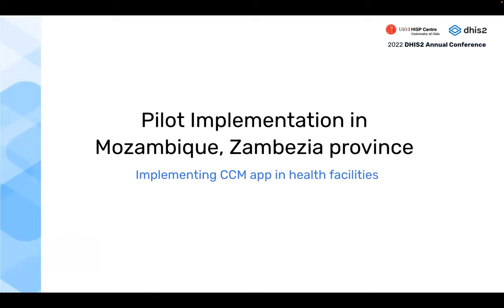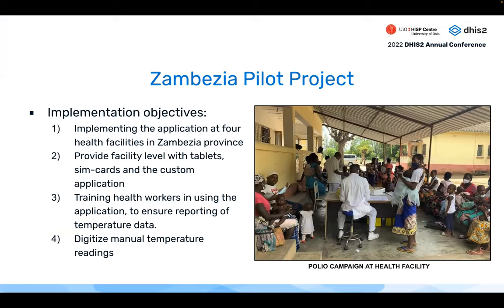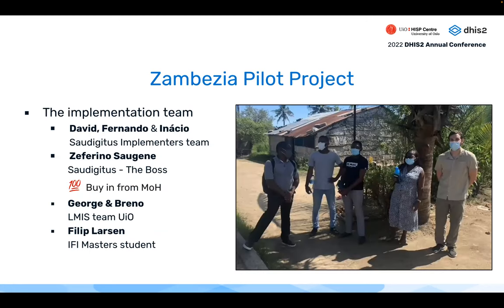So the other part was, I've actually been so fortunate to pilot the application in real settings in Zambezia, in Mozambique. The objective was that we wanted to implement it in 4 facilities and provide tablets, sensors, mobile data, everything to the facility, and then train health facility workers to use it. So we ensure they report, and to digitize a manual reading task. The South Digitus HISP group was taking care of me for about a month. I worked with the implementers in Zambezia and Seferino, and George and Breno came down.